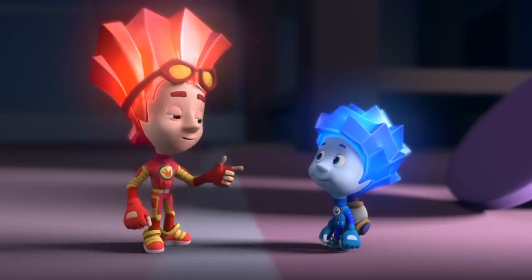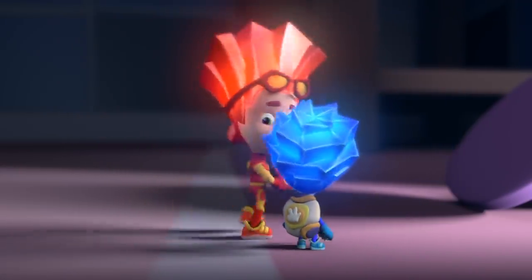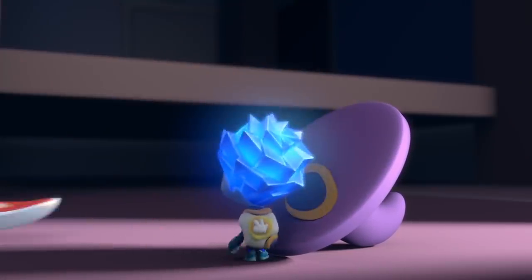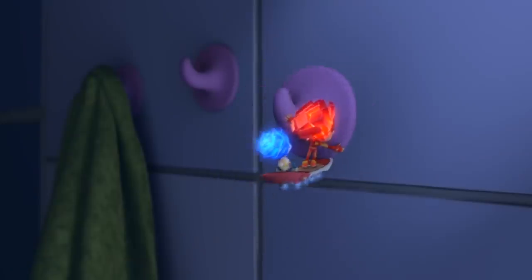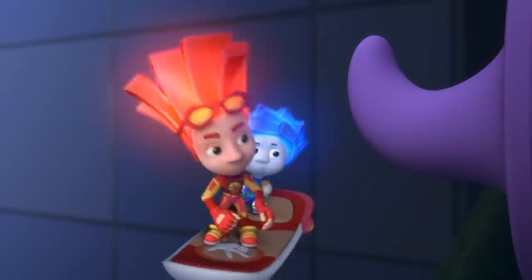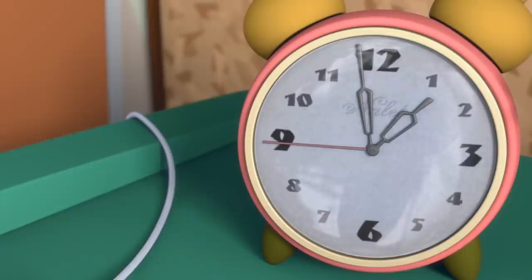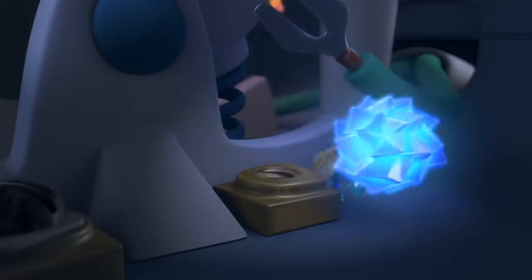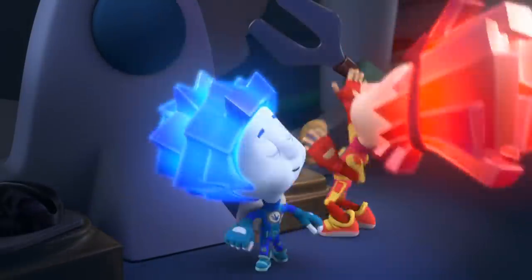I got an idea. Go on, turn around. What are you doing? Grabbing glue out of your pack-a-mat. All right, get up here. Will it stick? Yeah, of course it will. Let's go and fix the lamp. We can't fix this without a real pack-a-mat. Yours will work just fine.